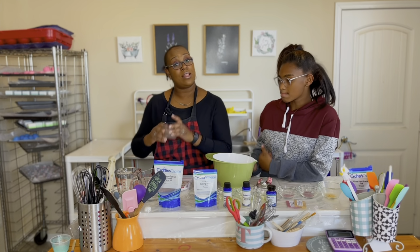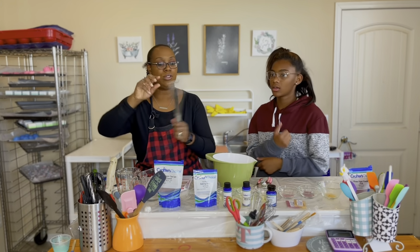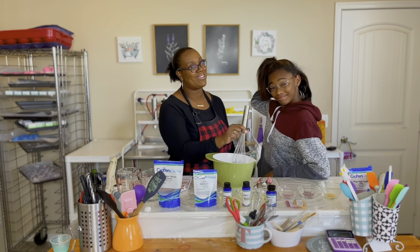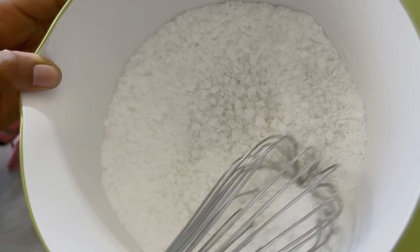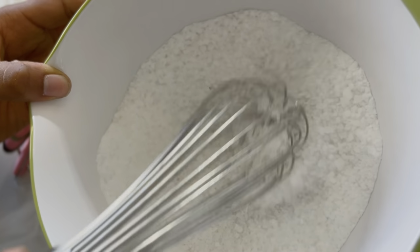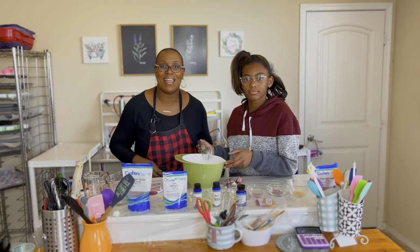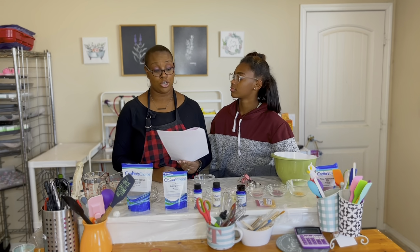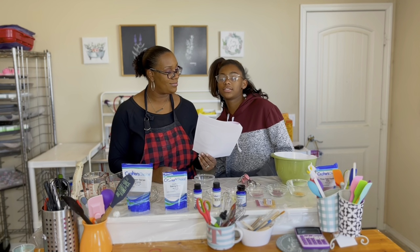Now that we've added those two ingredients, it tells us to mix them well. So we're going to use our whisk to mix, getting the baking soda and salt well distributed. Very nice. That's great, Nellie. We have completed step two, which was create a salt mixture. What's step three? Mix fragrance.